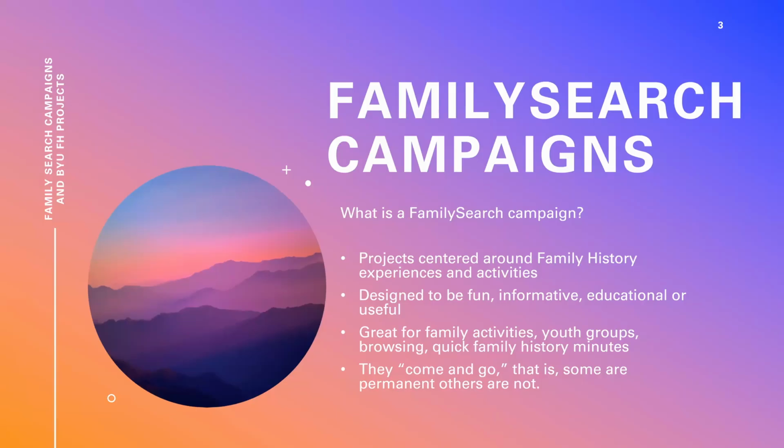So the FamilySearch campaigns are in FamilySearch. These are particularly projects that are centered around experiences and activities and things that you can do within FamilySearch to find more information, or to just have a fun experience with FamilySearch. They're really good if you do a family evening, or if you have youth groups that you work with, if you are just browsing in FamilySearch and want something to do, if you're bored, or if you just want to be able to do something really quick in FamilySearch, maybe 5 to 15 minutes. A lot of these projects or activities only take a short time. So that's one of the really good things about it.